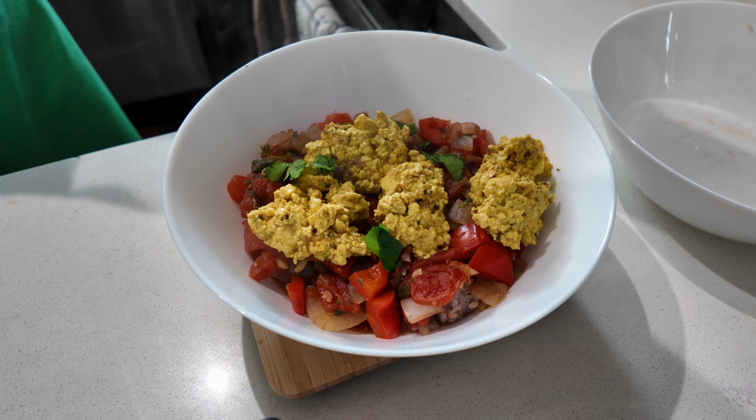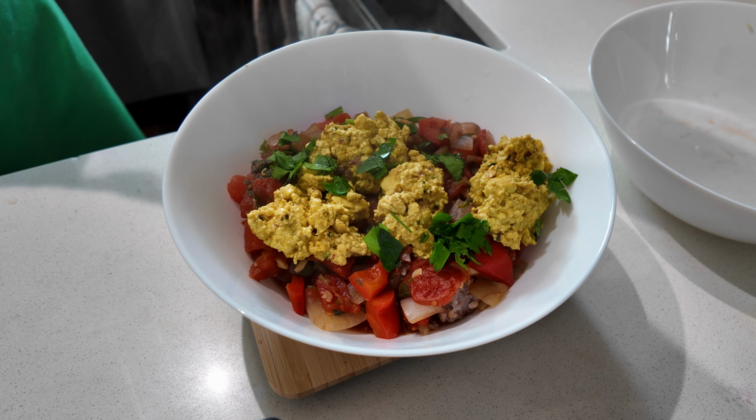And I decided to serve my shakshuka up with some tofu scramble. Now, shakshuka traditionally is made with a cracked egg. You just crack a few eggs into the sauce and let the eggs cook in the sauce. But since I'm vegan and I don't eat eggs, this was my higher protein alternative that I think turned out pretty good. Kind of nice and spicy, but not too spicy.